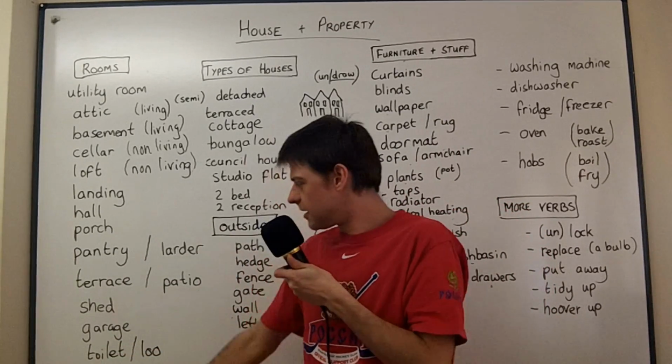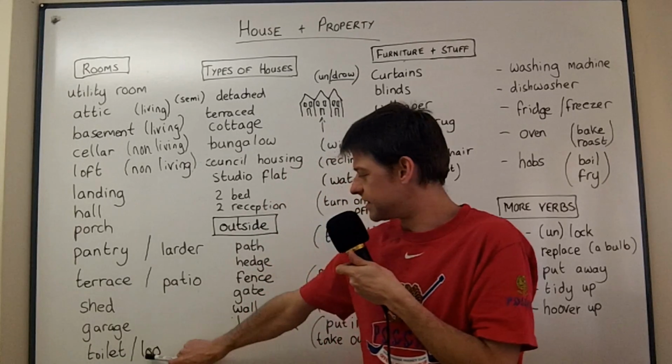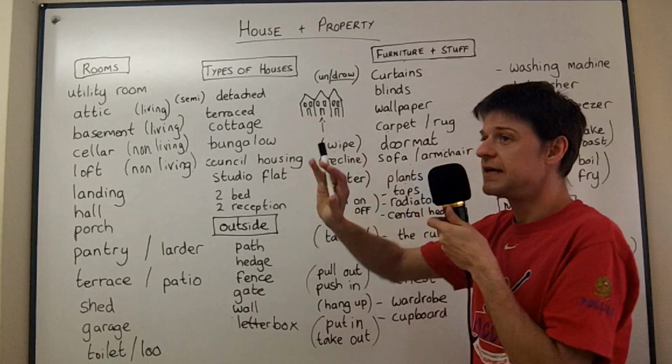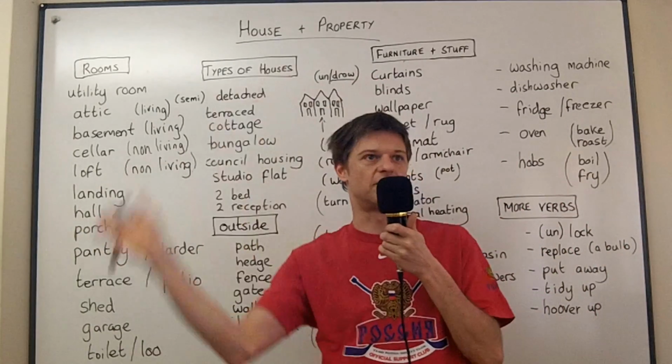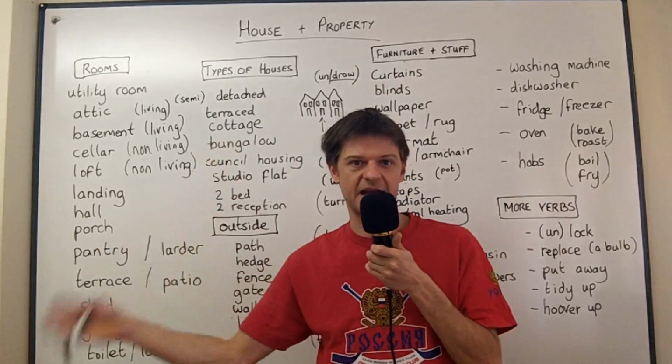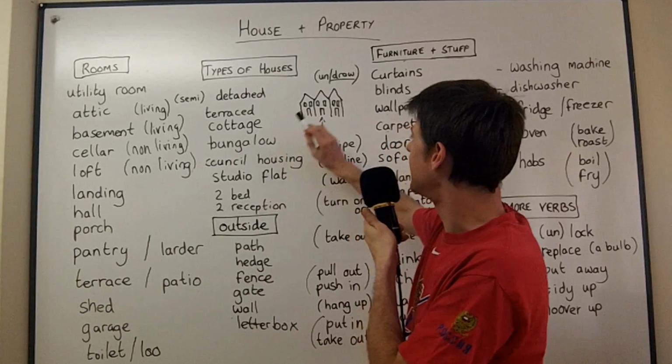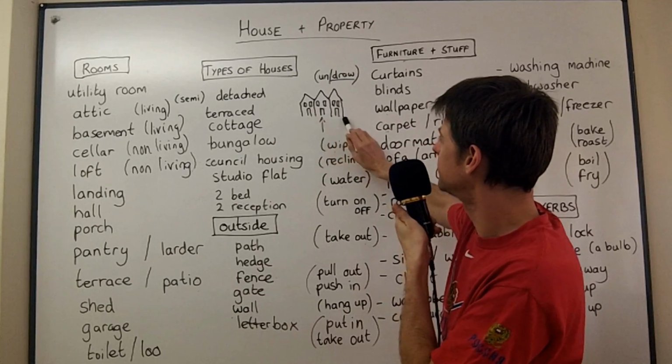Garage is where you keep your car, and I think everybody knows toilet, but loo is another word for toilet. Okay, a detached house is a house which doesn't have a house on either side. Okay, it doesn't have anything on either side. A terraced house has houses on both sides.